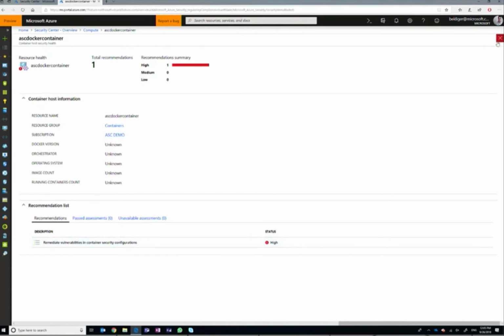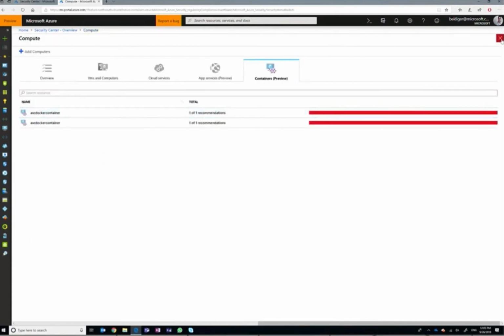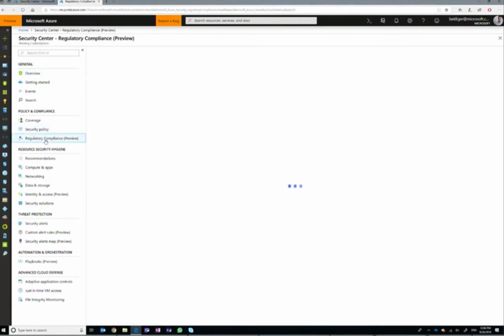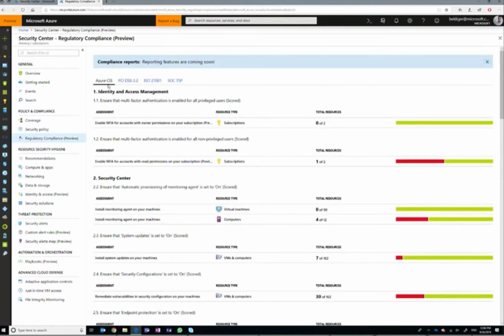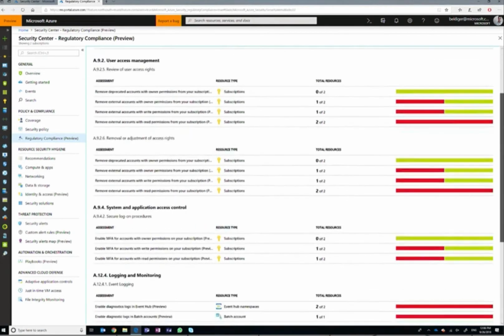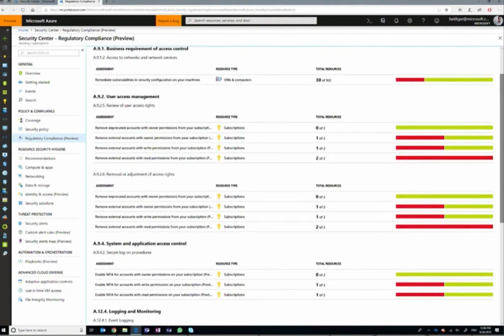Next, regulatory compliance standards and the mapping that we now have available in Azure Security Center. That section is available as part of the policy and compliance area in the navigation menu. When you click on regulatory compliance, you can see the different standards that are now supported by Azure Security Center, such as Azure CIS, PCI, ISO, and SOC, right? And when you click on each of those standards, you can see whether or not your resources comply with those standards, according to the mapping that we've done to the recommendations available in Azure Security Center and the requirements they map to in each of these standards.